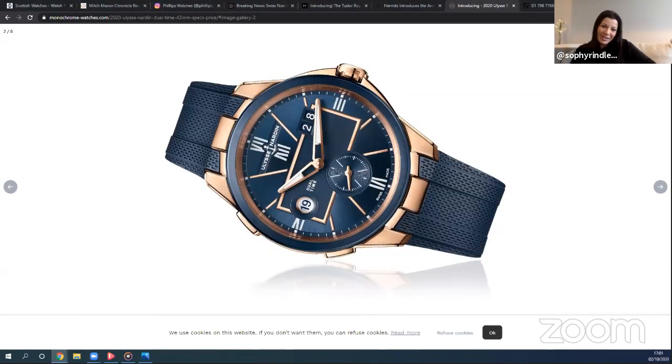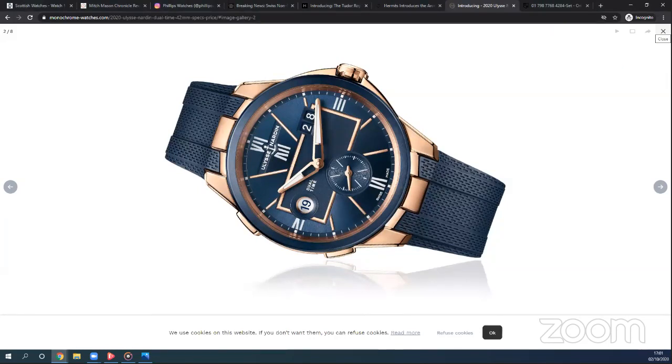Just don't understand. They're having quite a decent run of it, Ulysse Nardin, with that diver that kind of takes on that carbonite Doxa thing. I don't know what they're doing here. So the dual time is shown by a time numeral at 9 o'clock, and then it's got a big date at 2.